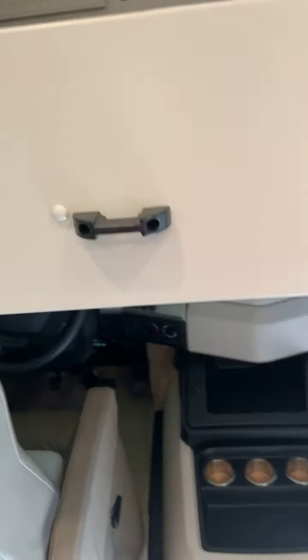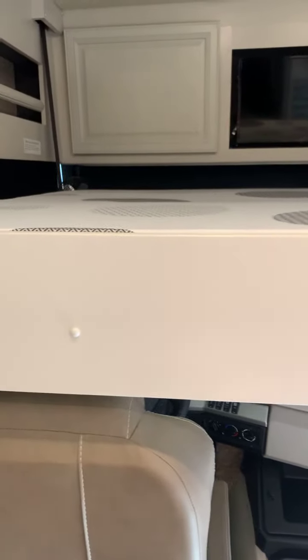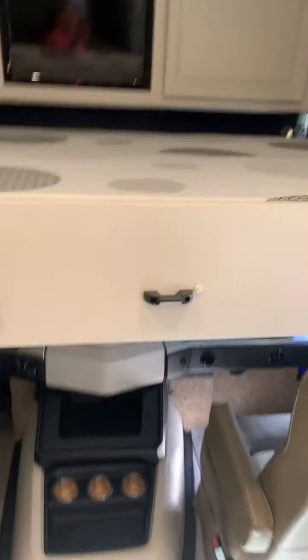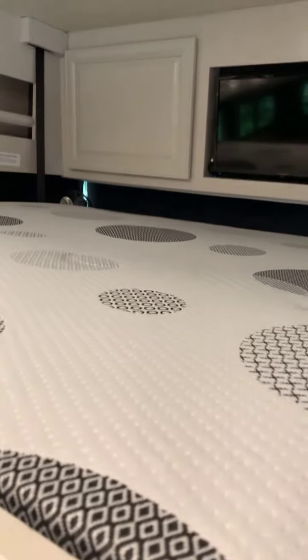And there's a ladder that goes to it. It's underneath the king size bed. There's a storage compartment for that. And you have a television up there and little cubbies and stuff. And it says it'll hold up to 500 pounds. So two pretty good sized people could sleep up there. And it's got a nice cushy foam mattress on it. So there's that. We'll put that back up.